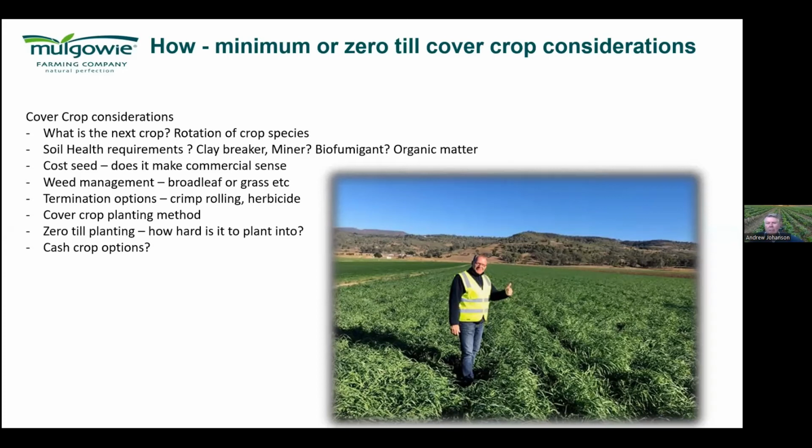Some of those cover crops are extremely expensive, so we were looking at what works best for the bang for buck.